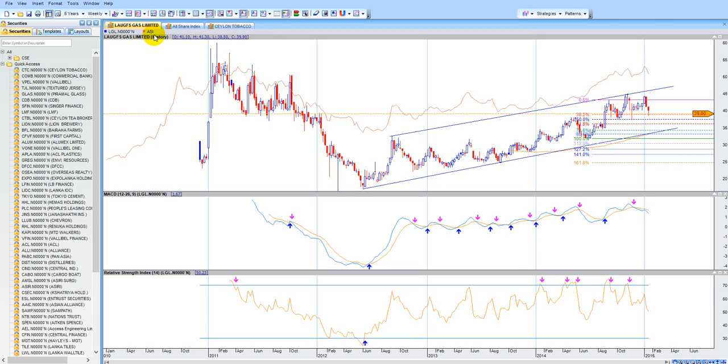In comparison to the All Share Index, which you are seeing here as the gray line, the share has been underperforming compared to the All Share Index. The chart which you are seeing here is on a weekly closing basis. This is the 5-year history here.